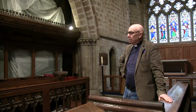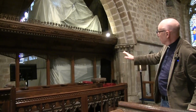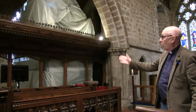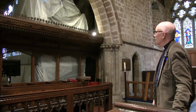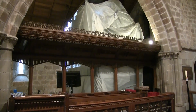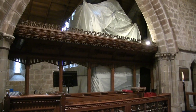So we've moved back up into the choir, which is part of the chancel. And because of the work we've got going on here, the organ is behind that plastic covering. And it's there in what actually was the Catherine Chapel. But that's a political statement, that organ. You go back 200 years, there was no organ here. The music was provided by the village band.